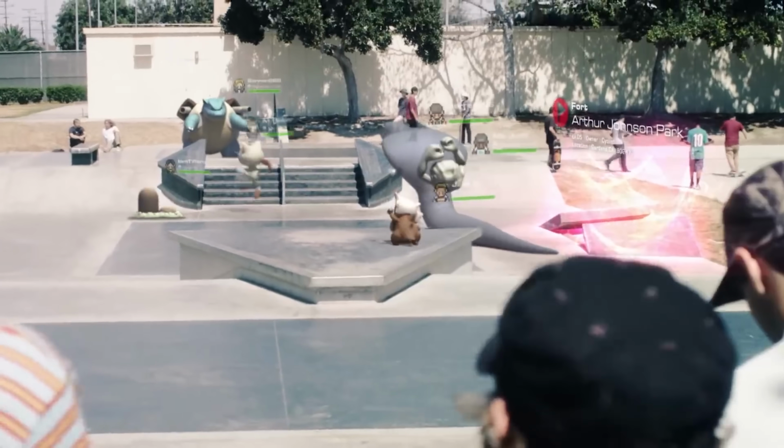So in case you guys still play Pokemon Go, you've now got a new owner. Congratulations, that sounds terrible actually, but you now have a new company owning the game. So don't be surprised if some things change a little bit. Hopefully they don't change too much, but yeah, just thought I'd mention that here.